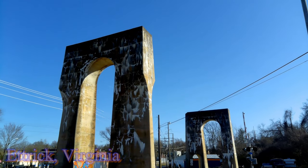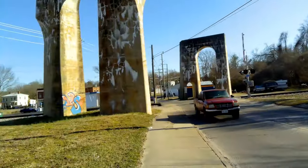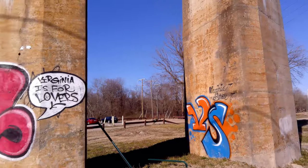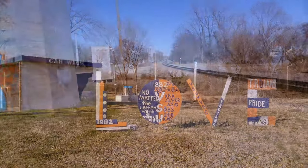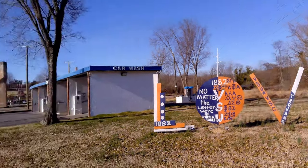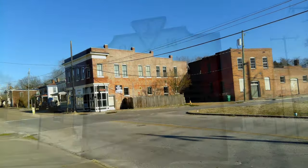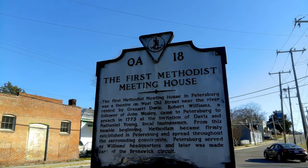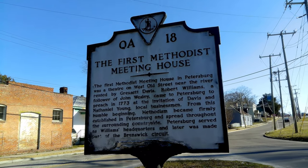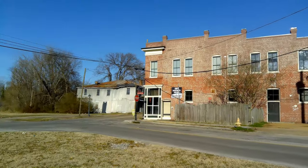Also, right outside of Petersburg is the village of Ettrick, home of Virginia State University. Pretty cool paintings. The Ettrick Globe sign. Some old city buildings. The first Methodist meeting house in Petersburg is a theater on West Old Street near the river. This is the area in which it was. University and Grove.